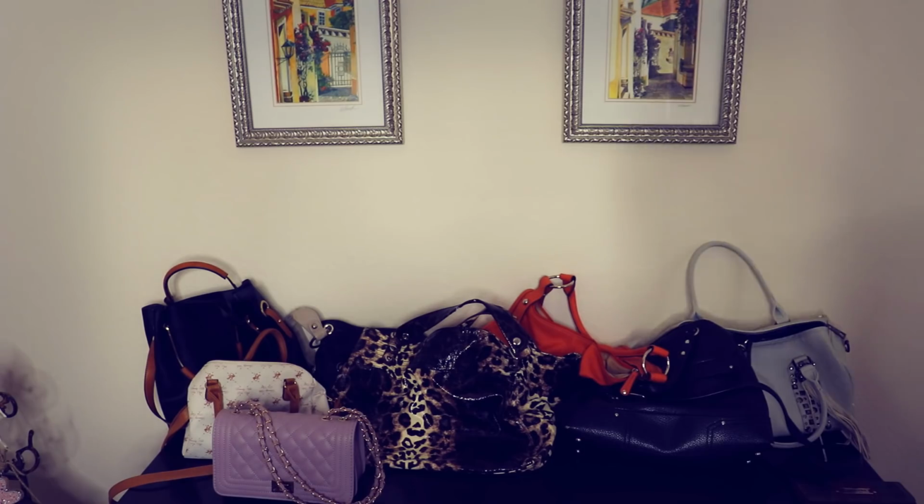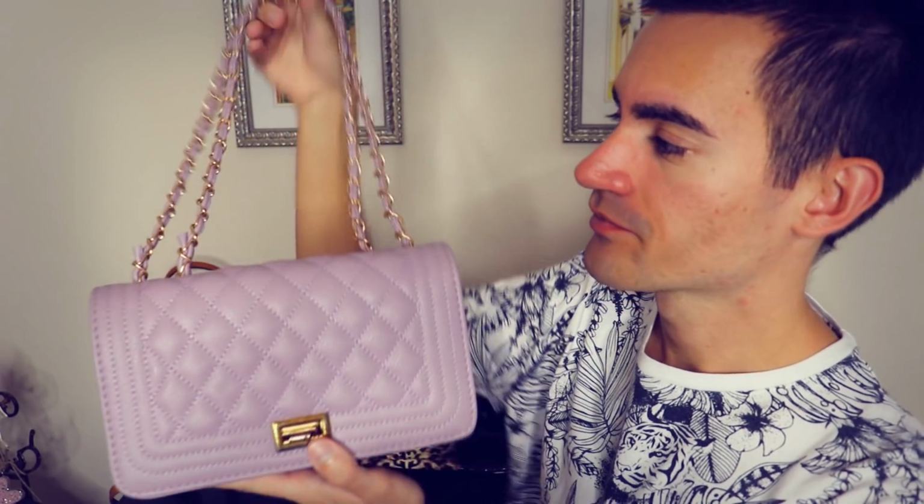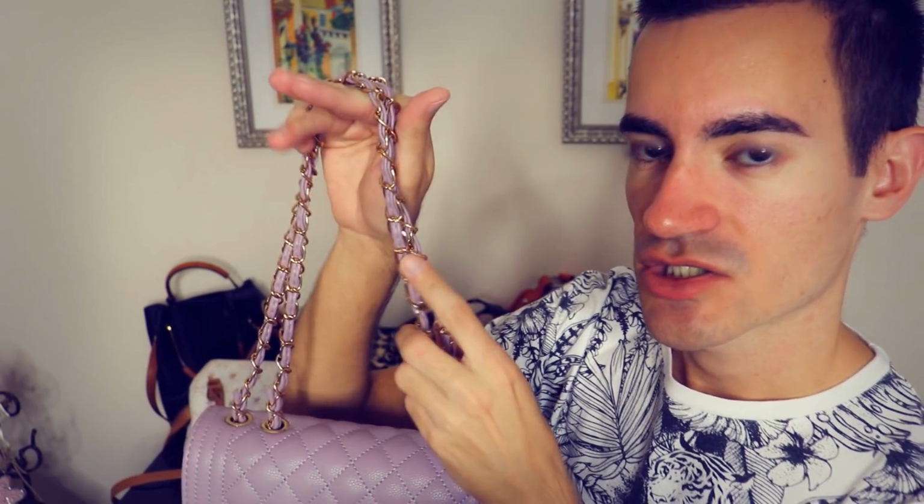So I'll put that aside. And next up we have this purple one. It's called the Medusa. Inspired by Medusa's locks of hair, you can see the chains. Some say she actually had braids in her hair, but the villagers were so afraid of her because rumors were spreading around about Medusa that they actually believed she had snakes in her hair, not braids. They've never seen braids in their life, obviously. Back in those days, I guess they weren't a thing, I don't know, but this is why it's called the Medusa.